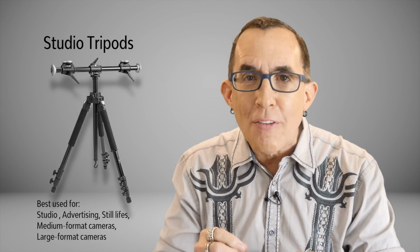Studio tripods are very sturdy and usually designed to fit a specific need. They are big, sometimes immovable, and nearly always used with a specialized head.